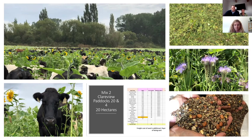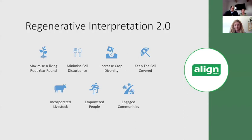Some of the challenges we've seen were on the commercial side of it. It was quite challenging. The second and third grazing were quite challenging, so we've pulled back in this space. And have you got anything to add there, Kerry?